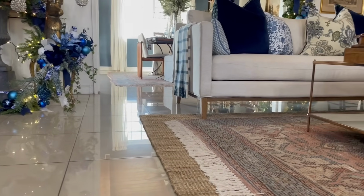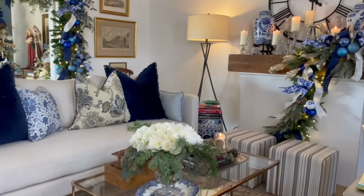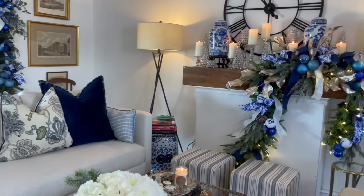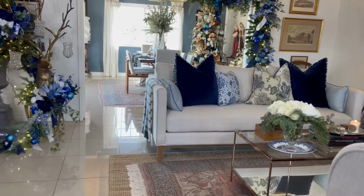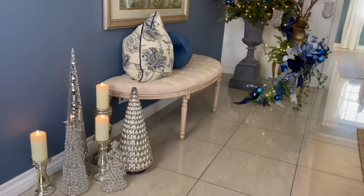You see the candles on the floor, and then all of a sudden you go to the living area and there's candles right here on my fireplace, or faux fireplace I should say. So it is about having a cohesive look, and you just have to think about all of those little details from the floor to the ceiling. And as you can see right here with the beautiful candles, I just absolutely love it.